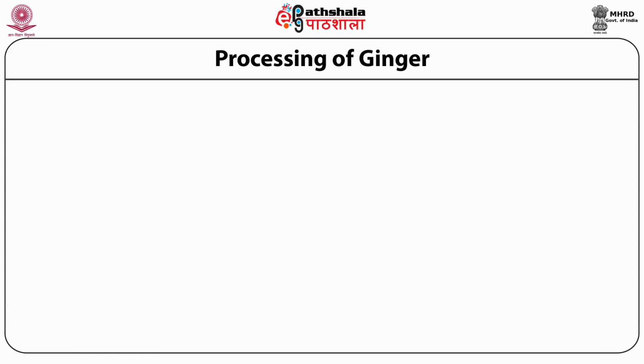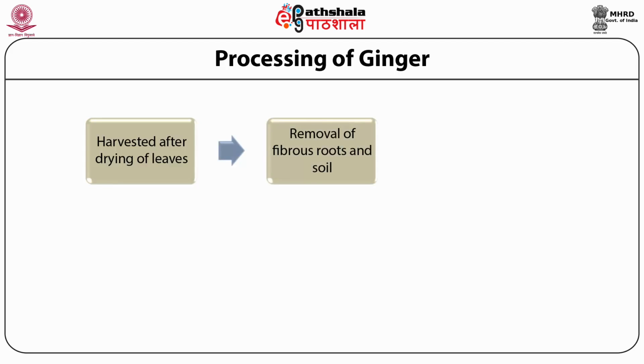For processing of ginger, the most important point to be considered is the grading of ginger. For the grading, it should be harvested after the leaves have died. After harvest, fibrous roots attached to the rhizome should be removed. Moreover, soil attached to them is also removed by washing. Each rhizome should be washed in water. A high pressure hose, coconut fiber, or a soft brush and copious water can be used to give a fresh appearance. Proper care should be maintained during this operation to prevent breakage.